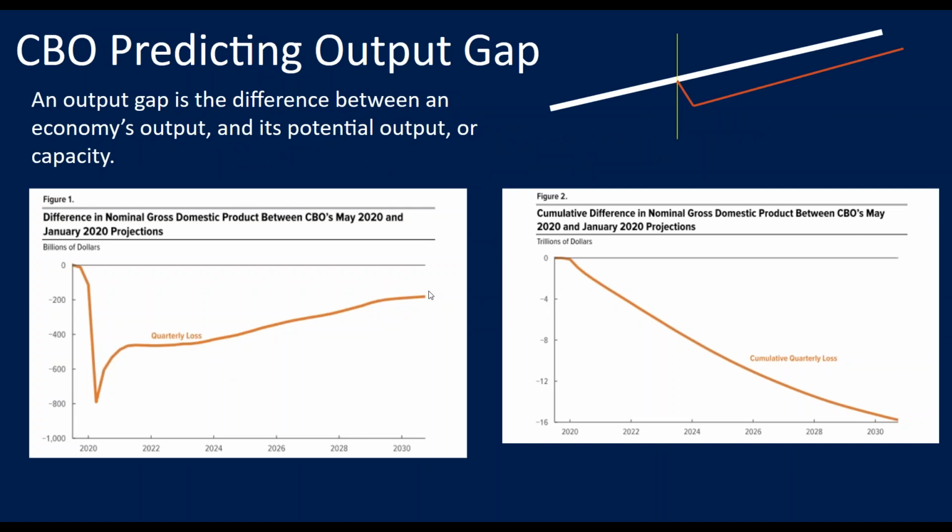All right, so we talked last time we did one of these about an output gap, which I left the definition and my little hand-drawn diagram up here. An output gap is the difference between an economy's output and its potential output or capacity. So the white line here is, let's call it potential output, right? So this is our economy up until the pandemic hit. And then you have some loss of economic activity, right? Your economy stops producing at capacity and falls. And so then the output gap is the difference between the current level of economic output, typically measured by something like GDP, and the potential, which is the trajectory you were on before.